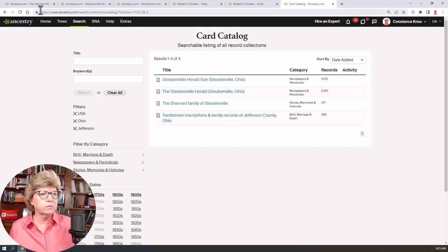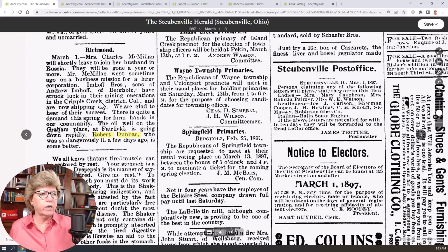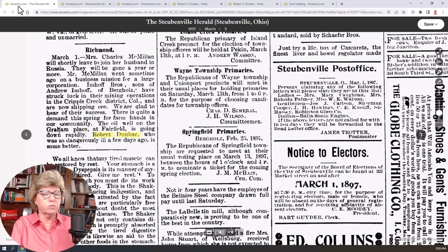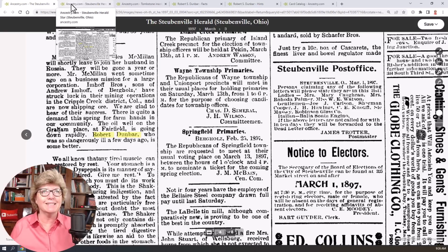So we're going to take a look at the Steubenville Herald, and we find that there is a record here, a notice that Robert S. Dunbar, who was dangerously ill a few days ago, is some better. What's interesting about that is this was March 3rd, 1897. He dies later that year. So I don't know if maybe this is the precursor to the illness from which he passed away. Okay, so that's something to look at. This was not in the hints. Okay, that was on the original hint list. Say that 10 times real fast.